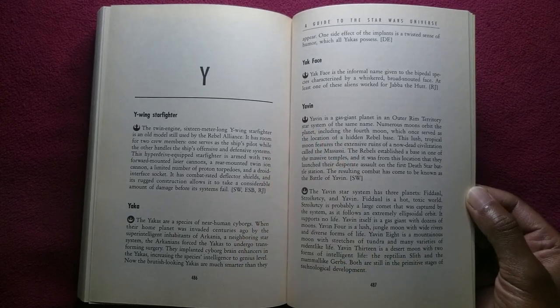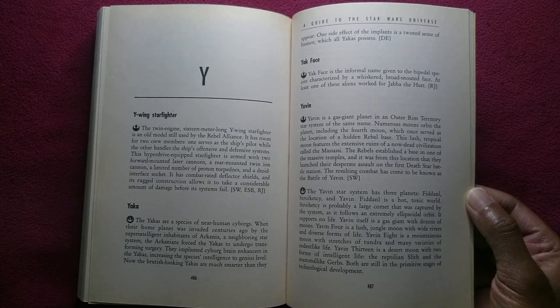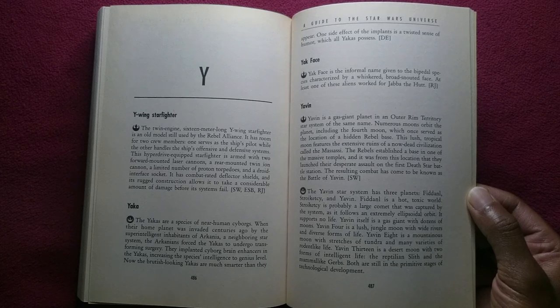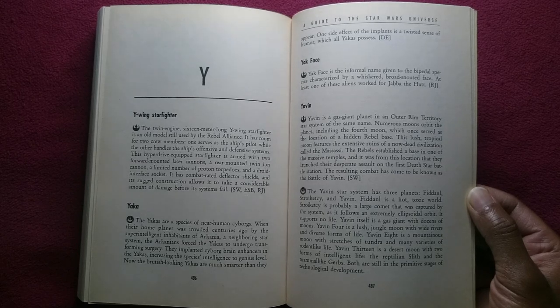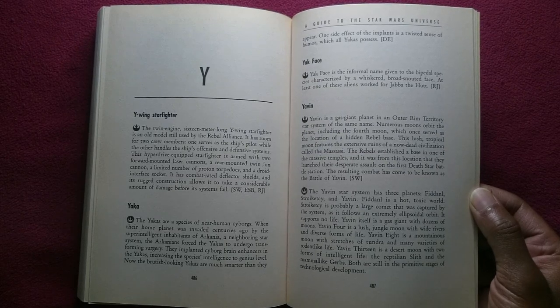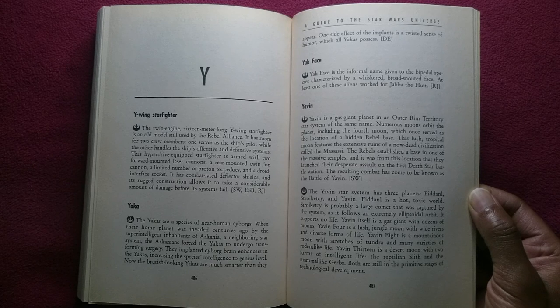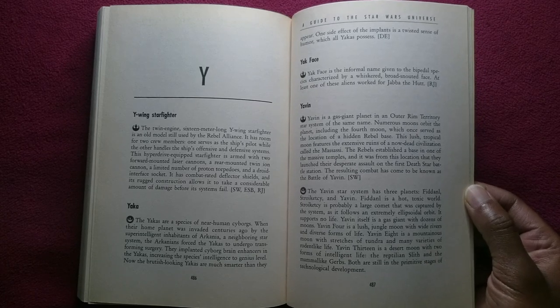Yavin. Yavin is a gas giant planet in the Outer Rim Territory star system of the same name. Numerous moons orbit the planet, including the fourth moon, which once served as the location of a hidden rebel base. This lush tropical moon features the extensive ruins of a now dead civilization called the Masasi. The rebels established a base in one of the massive temples, and it was from this location that they launched their desperate assault on the first Death Star battle station. The resulting combat has come to be known as the Battle of Yavin.